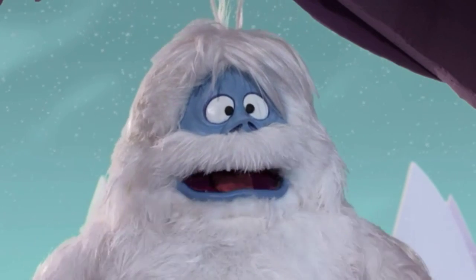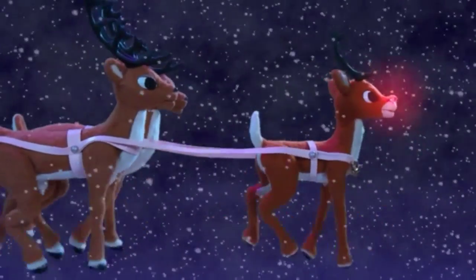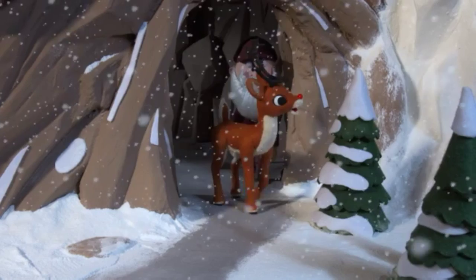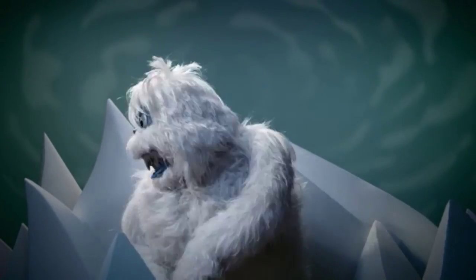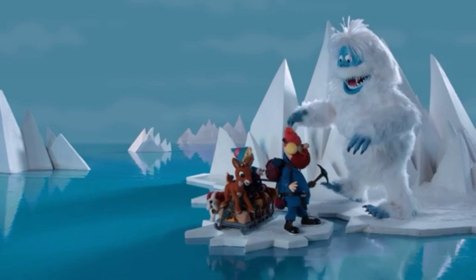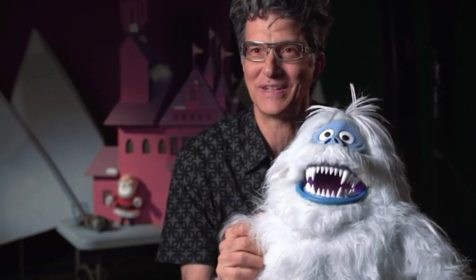We're all in love with the characters in the first place. Getting to animate Rudolph, I just felt like it was a privilege because he's such an iconic character. I think Bumble and Yukon Cornelius are probably my favorite ones to see animated and watch in person. Everybody loves the Bumble. Everybody knows who he is, too.